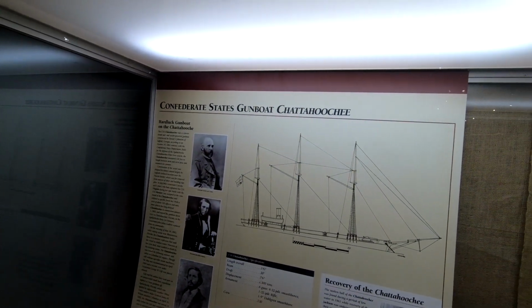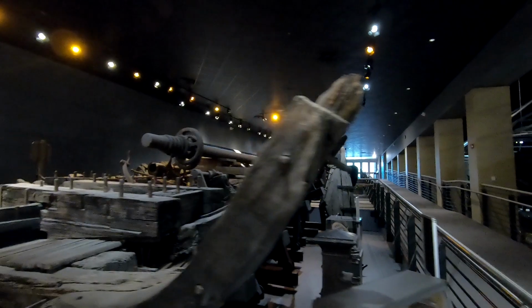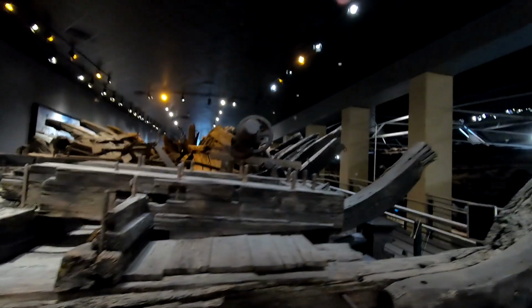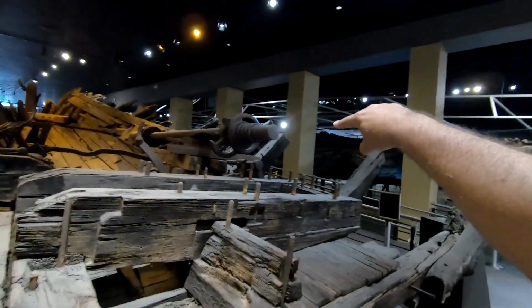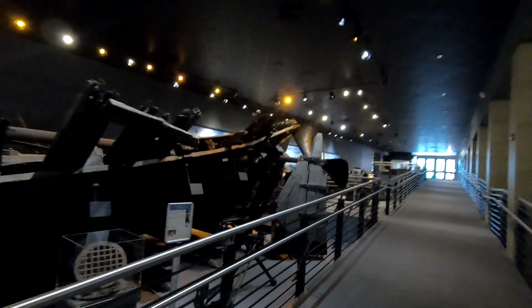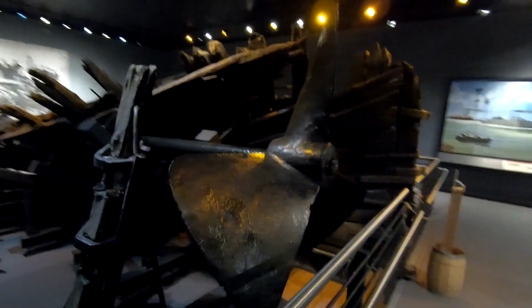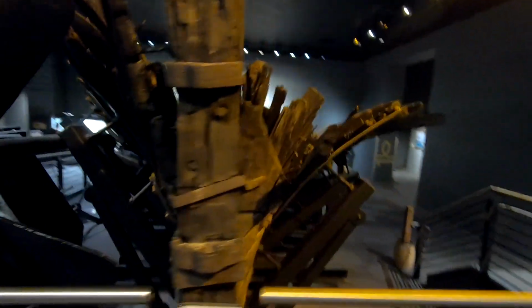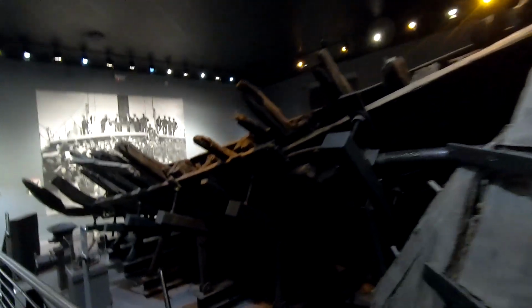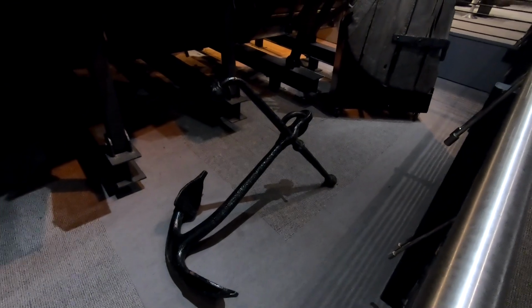So this is the Confederate State Gunboat Chattahoochee. There's a model replica of it. And here is what's left of it. Anchor there. I'm surprised that anchor is not larger than that.